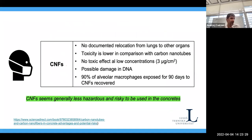Then come carbon nanofibers. This is my favorite, because looking at the carbon nanofibers, they seem to be the safest of all three materials. The multi-wall carbon nanotubes and single-wall carbon nanotubes are potentially more hazardous to humans than carbon nanofibers. And this is actually one of the few reasons why we focus our research on carbon nanofibers.